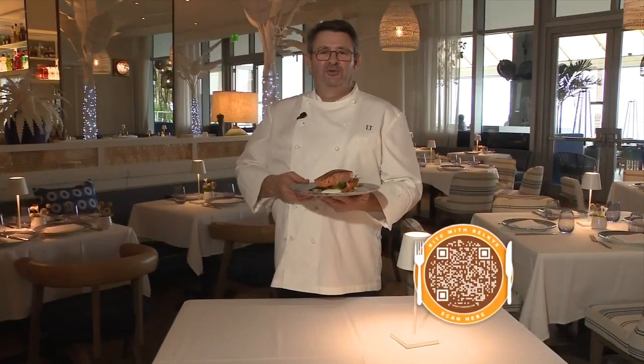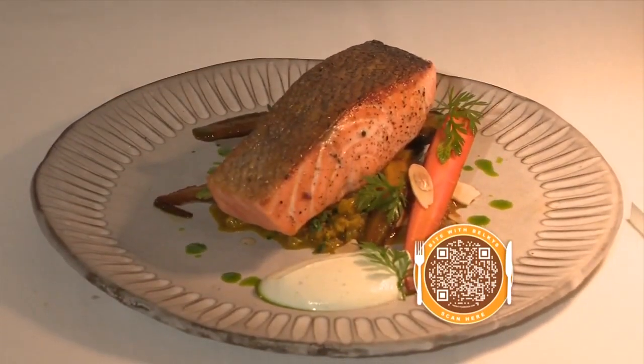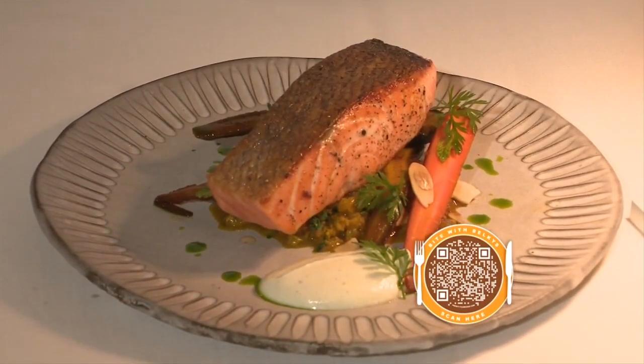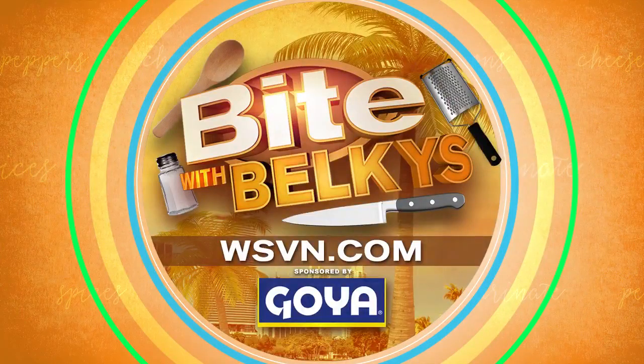Welcome to DUNE by Laurent Tourondel. This is our roasted Scottish salmon with cauliflower couscous and then roasted honey carrots. Bon appétit. What a beautiful presentation, Chef.